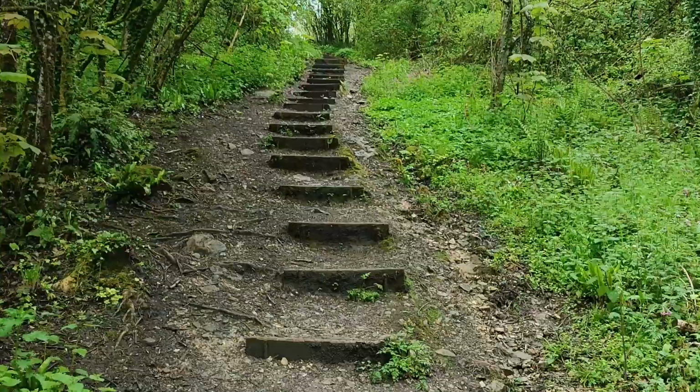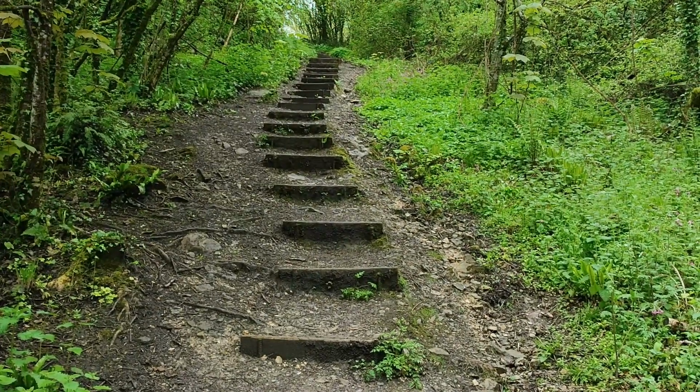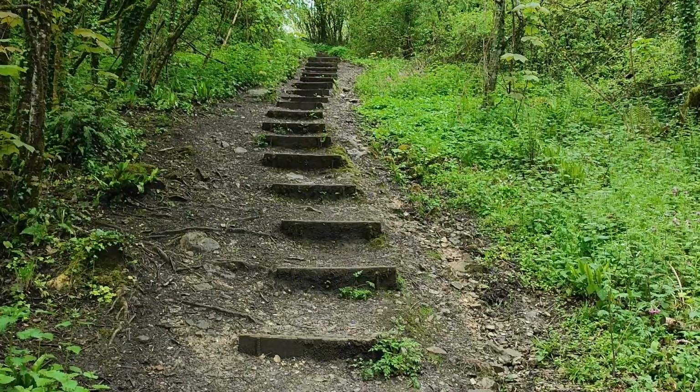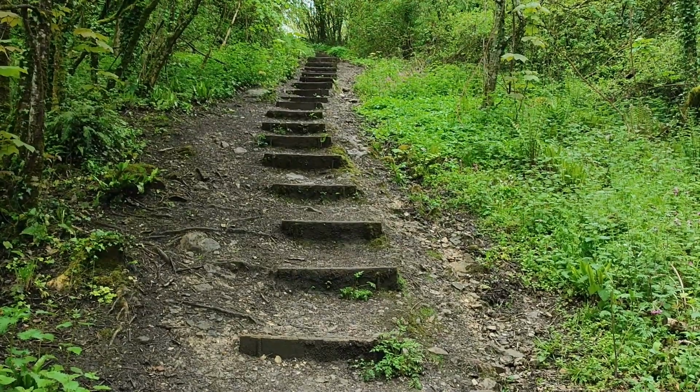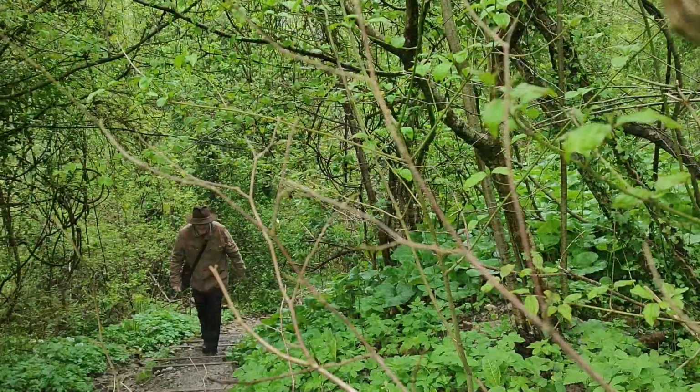Well, we leave Great Elm behind us and head on up these steps here. It's a good job there's steps. At one stage, there never used to be steps years ago. It was just a slope you had to scramble up. And when we get up to the top, I'll tell you all about what we're going to go and look at.